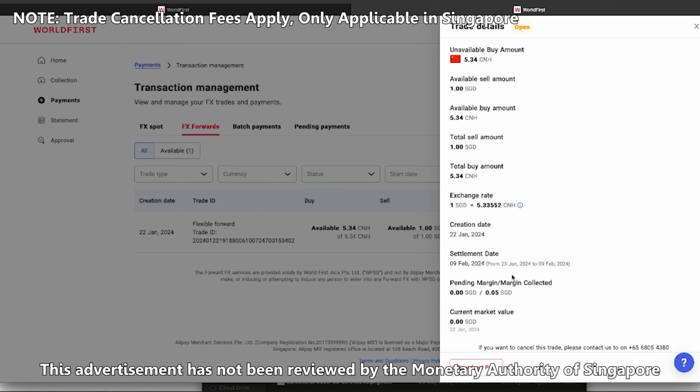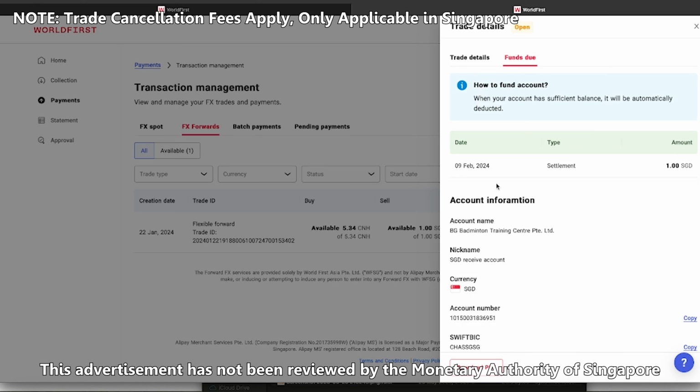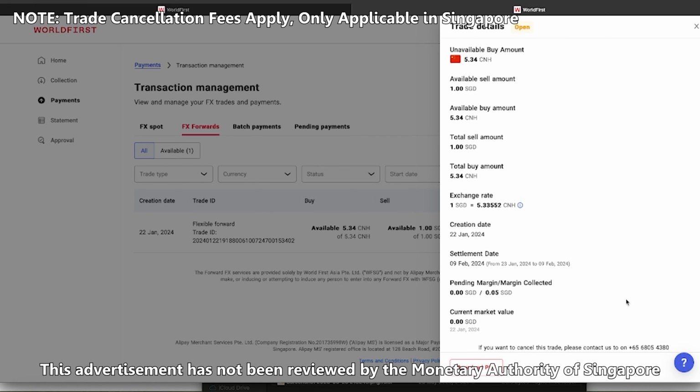So unfortunately, at this point in time, in order to cancel an FX Forward trade, you have to contact the customer service. And because they have such fantastic customer service, I'm not too worried that I'll probably get into any trouble or difficulty or delays in getting in touch with their customer service team.